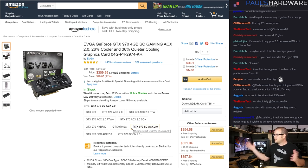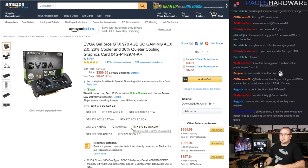For a video card, I just decided on a GTX 970, and I didn't want to go into the whole like which video card to choose and all the Team Red and Team Green options. Swap this out for something else if you don't like the 970. I just think this one in particular is a pretty good price point.